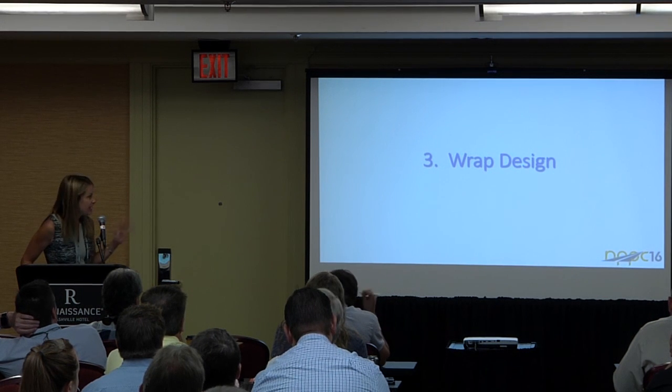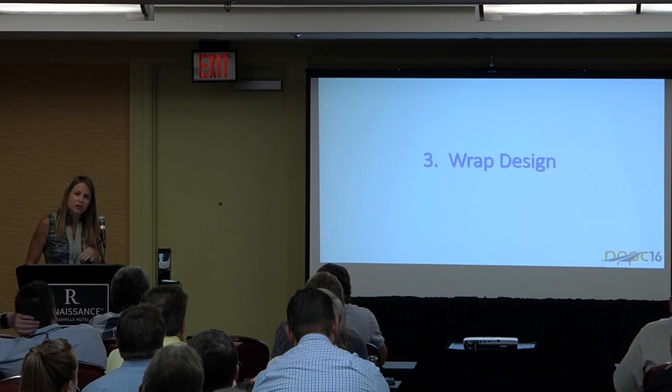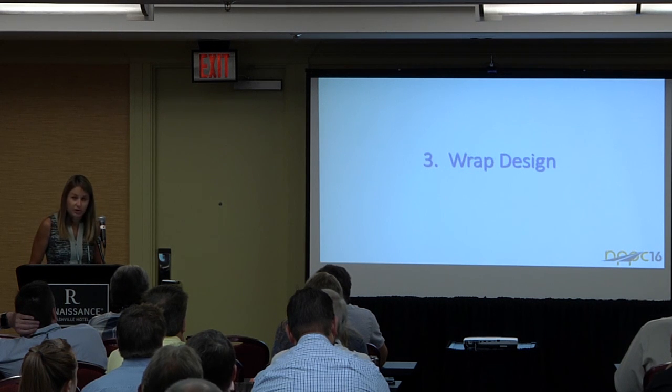Okay, we've seen the negative effects that forward cutting speed can have. So now we can look at different wrap designs and try to understand wrap designs and try to minimize those effects at production speeds.